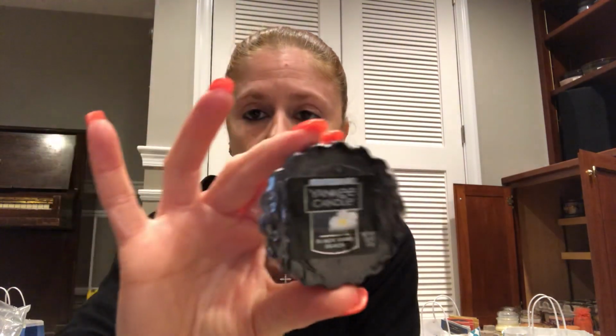So I got a bunch of those, like I said, to mix in with the chocolates. And I have some Black Sand Beach, which that's straight up cologne. I don't know what else to say about that, but I like the cologne. So I figured my husband would like that. It was more of a manly scent.